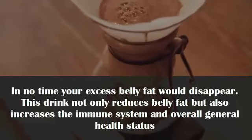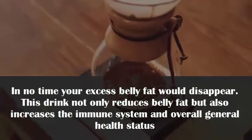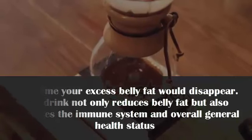This drink not only reduces belly fat but also increases the immune system and overall general health status.